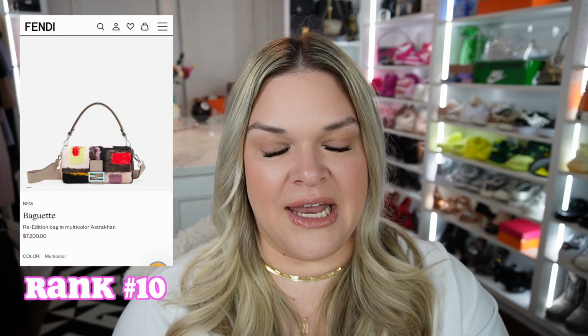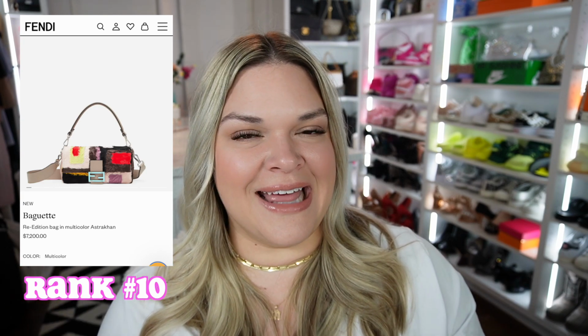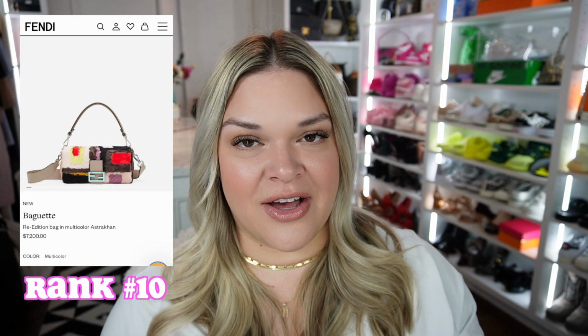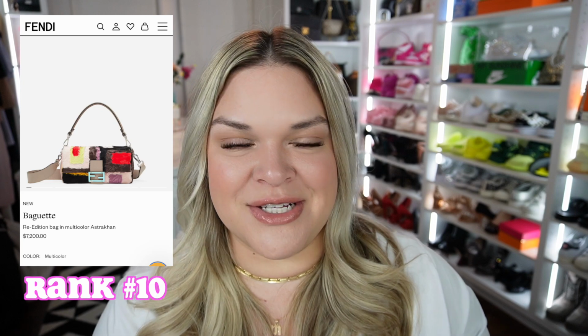It has that short hair curly lambskin fur again, and it is in these colorful patterns. Again, I like it because it's funky. I like all the colors they use. I think they go well together. I like the different patterns. So I do think this one's cool.